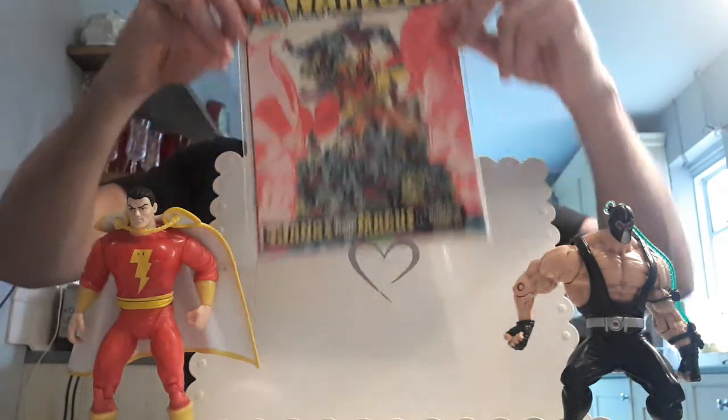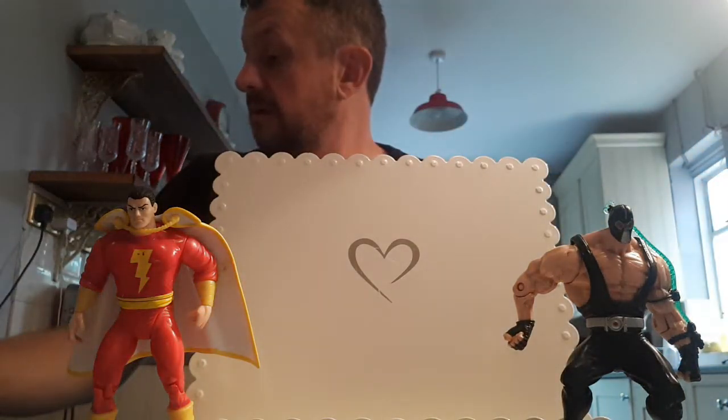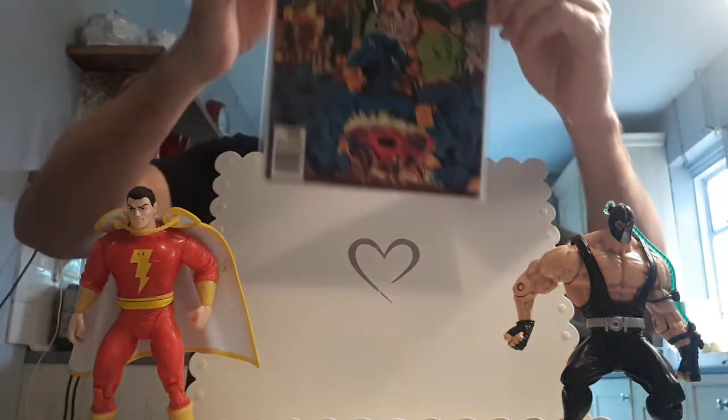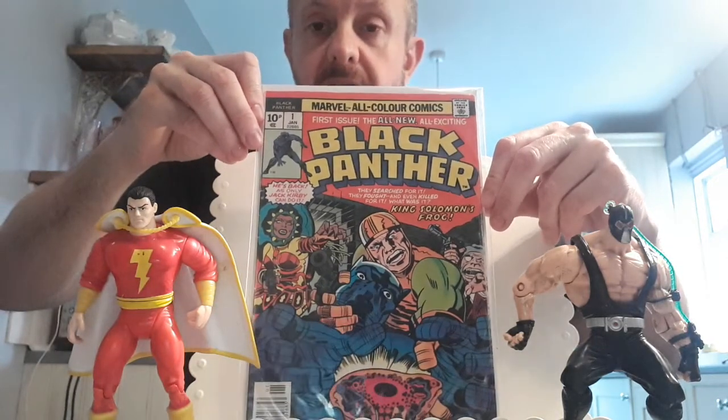£2.10 for that one. Picked this one up at the car boot for £10. The film hadn't come out yet, so it was a good pickup for that price. And this is Black Panther issue 1. Pence copy, but it's a decent grade.